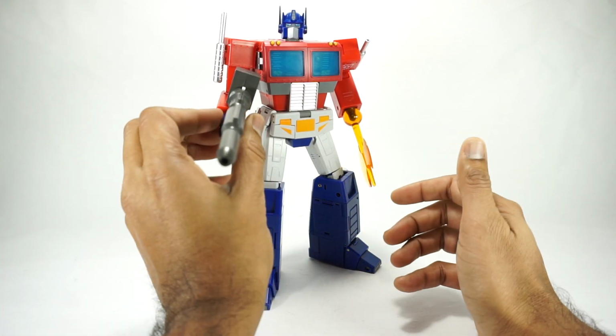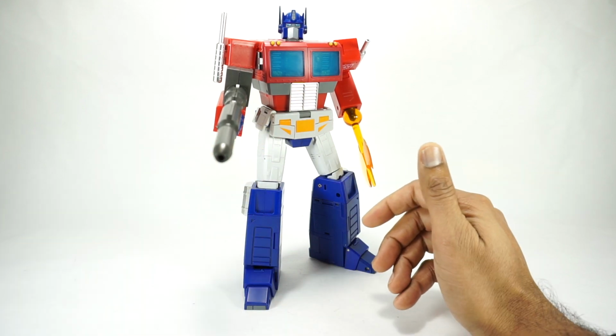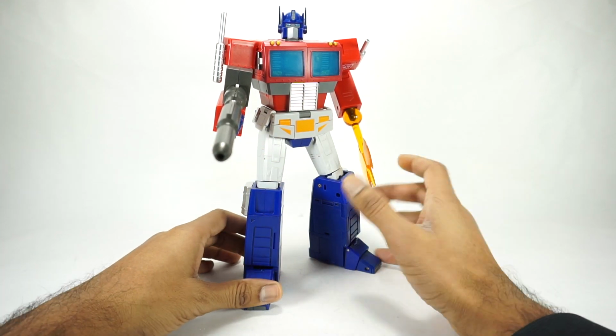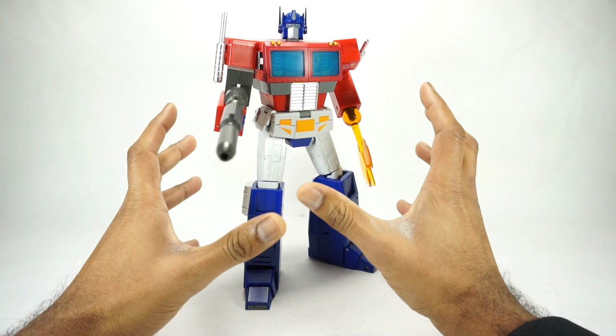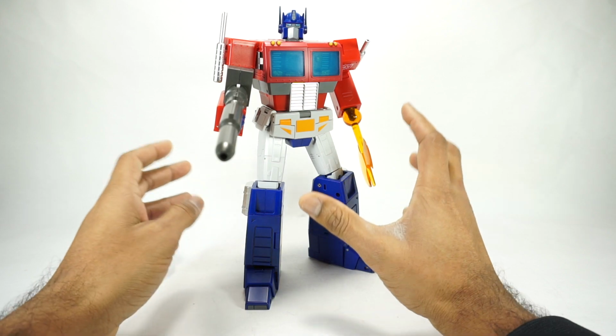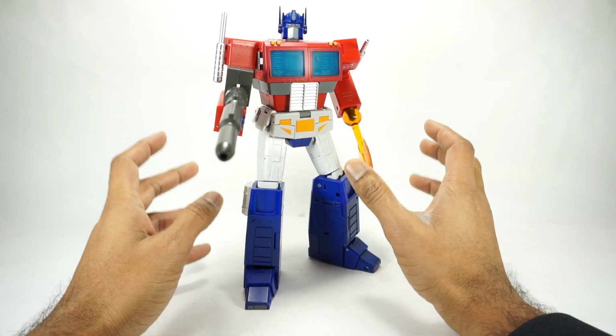One, this is my video, so I get to decide what I prefer. But the reason I picked this is it's really solid. So in robot mode and in vehicle mode, it's a solid chunk. It's got a lot of die cast. The quality, it just feels really good in hand.